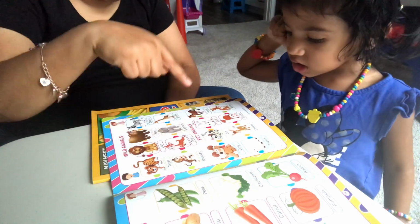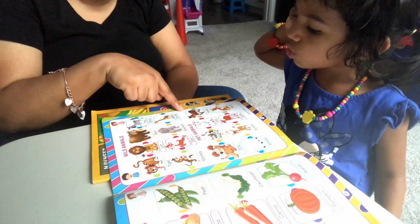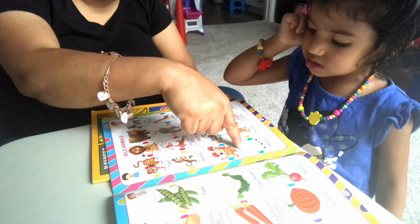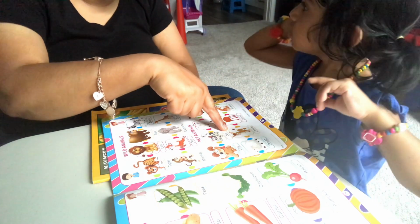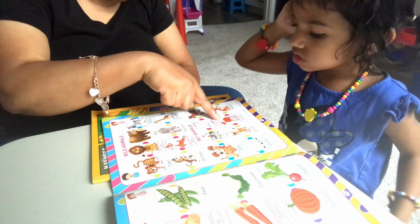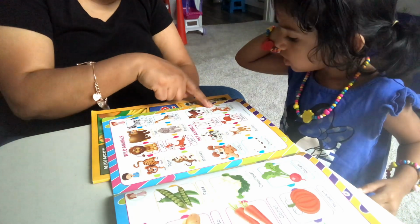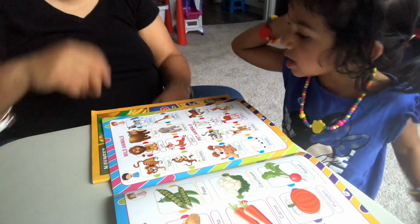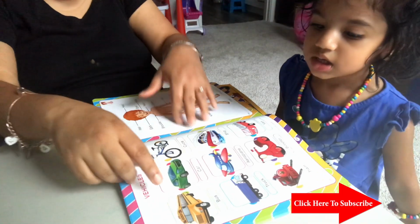It's a dog. It's a cat. It's a goat. It's a horse. It's a sheep. It's a donkey. Camel. It's a zebra. Very good. Good job, Anna. And what are these vehicles?